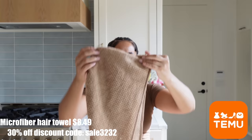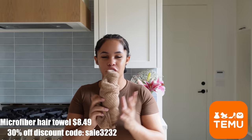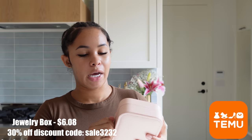And the other ones I had, the material that they were made out of kept getting lint and stuff all over them from the dryer and the other clothes. But this is not the same. It's true microfiber. It's not that towel texture. It's more like a soft microfiber cloth. So we got a little jewelry box I'm gonna use to take with me when I travel.